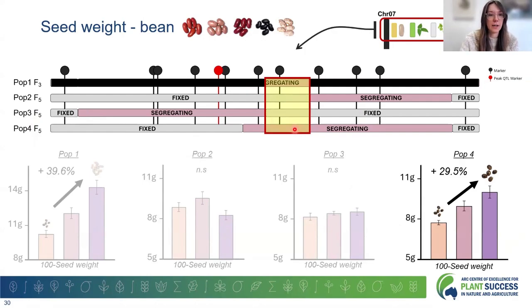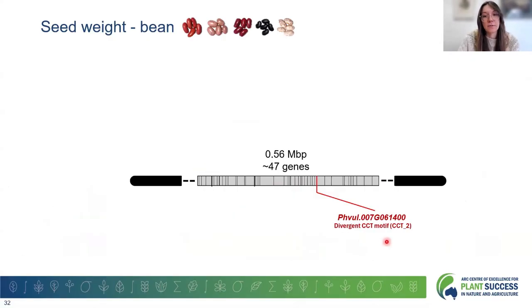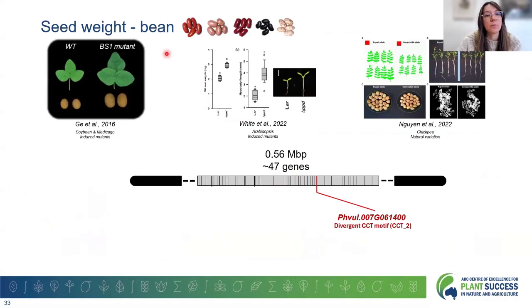So that's really great. We've been able to narrow it from 345 genes down to just 47 genes. And in that region, we have a couple of interesting candidates, but by far the most interesting one is this divergent CCT motif. And that's because if we look at the other literature in legumes, in soybean, they had an induced mutant for this gene called big seeds 1.